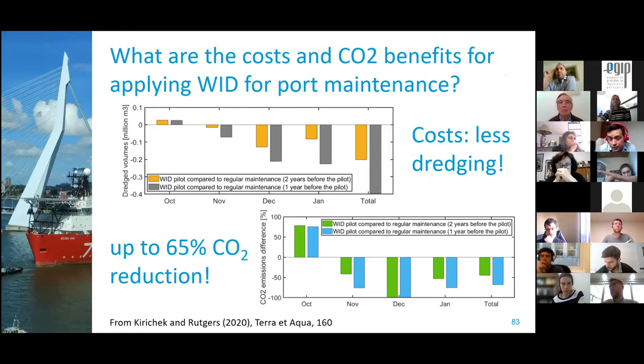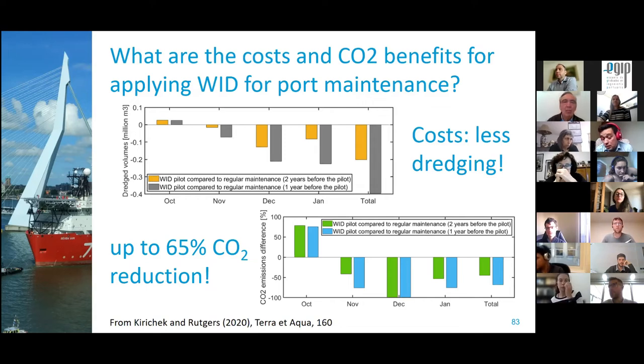We made a comparison of CO2 emissions, and in general, if you compare the engine for a hopper dredger and for a water injection dredging vessel, the hopper dredger, of course, is a much more complex mechanism than the water injection dredging mechanism. Water injection dredging mechanism is mainly, you could see the pump that pumps the water out. It's quite simple, and therefore it emits way less CO2 and other greenhouse gases during the dredging process.